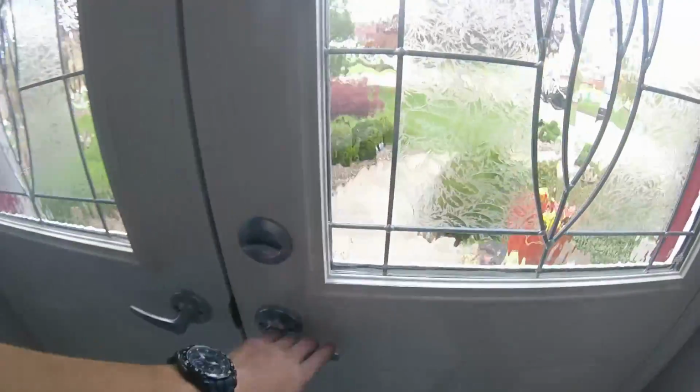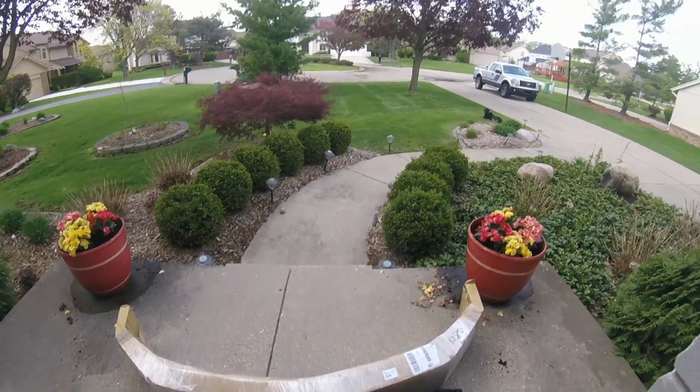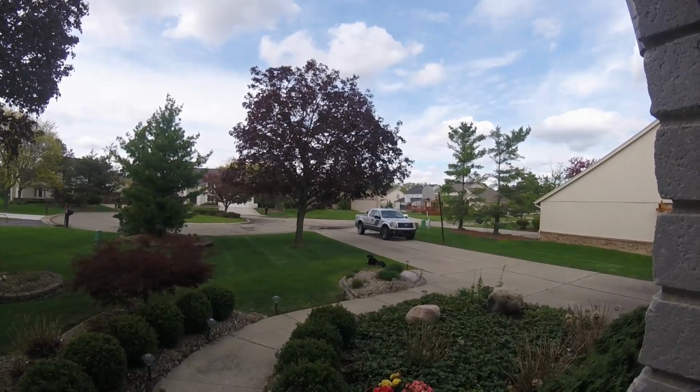I just ordered something a little while ago, and I just heard my doorbell ring. I'm really excited. Let's go check it out. It's here. Lada, it's here. Truck, it's here.